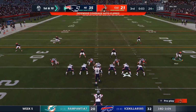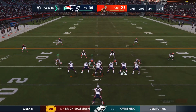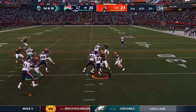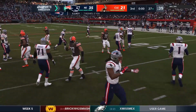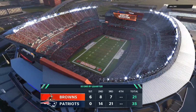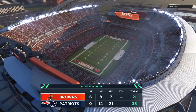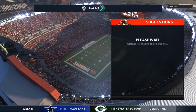And this should be the final play before the quarter ends. Now they try the right side here. And he'll be brought down on what's going to turn out to be the final play of this 3rd quarter. And we're back now here in Cleveland. We get set for the 4th quarter. Patriots have the lead. They also have the football.